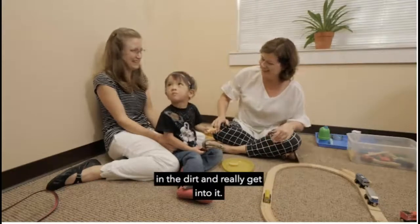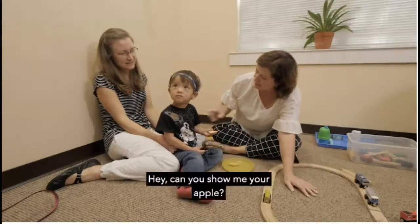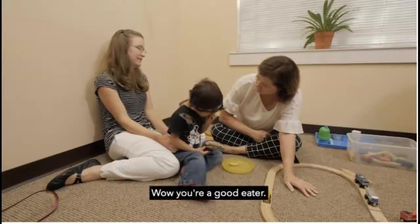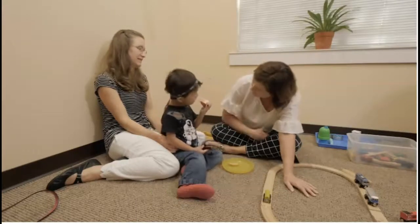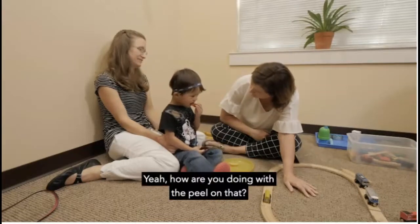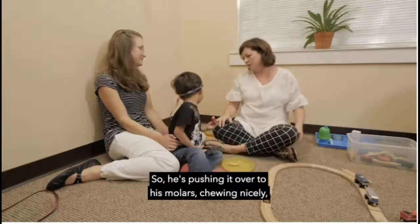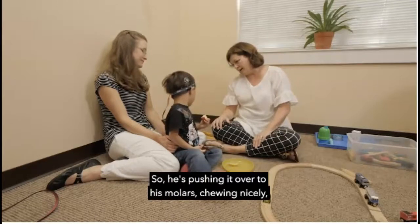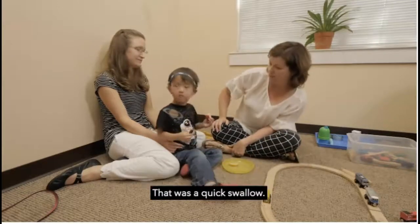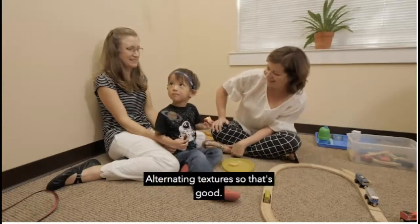All right, Josiah, can you chew it up for me? Hey, can you show me your apple? Did you eat a bite? Wow, you're a good eater. Okay, make a big chew. Yeah, how are you doing with the peel on that? Pretty good. So he's pushing it over to his molars, chewing nicely, keeping his lips closed at the same time. Oh, that was a quick swallow. Alternating textures, so that's good.